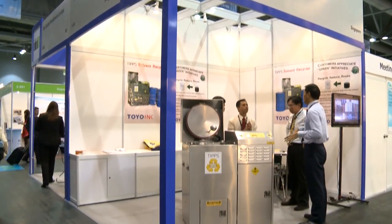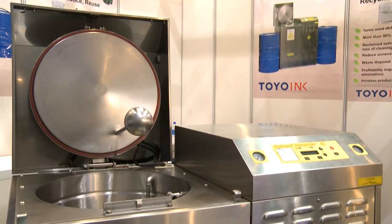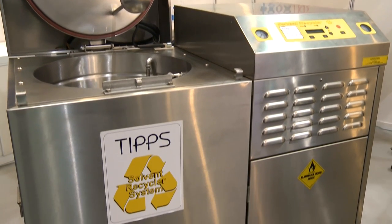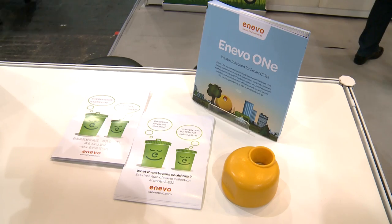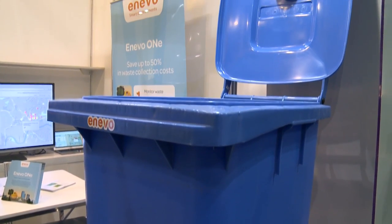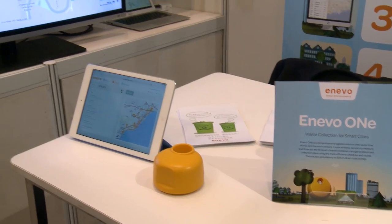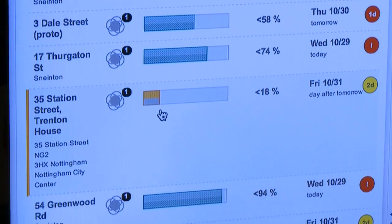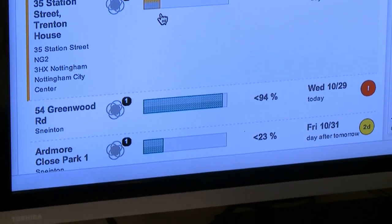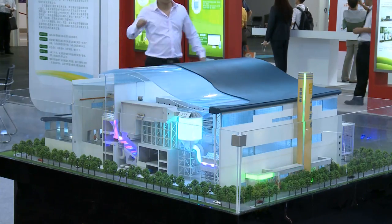On the commercial side, Singapore-based TIPS Limited's solvent recycling machine allows factories to reuse up to 95% of solvent used during manufacturing. And Finland's Enevo featured a smarter way to collect rubbish. Using wireless sensors, the system gathers data on which waste containers are ready for pickup, allowing waste collection operators to efficiently plan their routes.